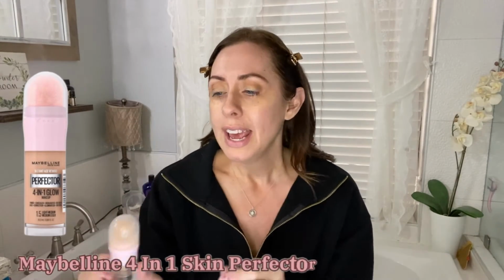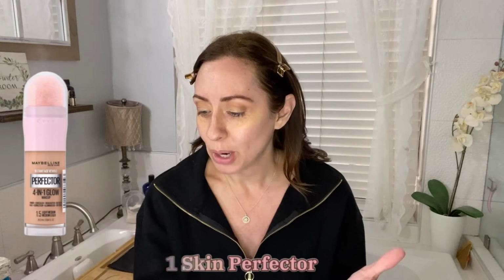Okay, the product is pretty much dry. It's definitely dewy, but you know what? I like this. For more mature skin, I like to have a moisturized face rather than a dry face. So first I'm gonna go in with this Maybelline 4-in-1 Perfector. This is in the color Light, and I just like to do this first. It's kind of like a primer.